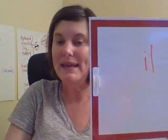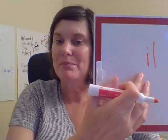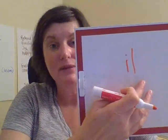Okay, it's now again a closed syllable because there's a consonant blocking the I. So it's a short vowel sound. So it'll say ill, ill. Very good. All right, let's try another one.